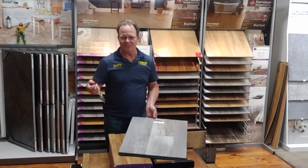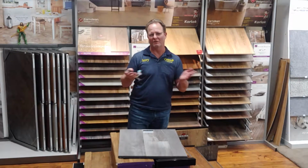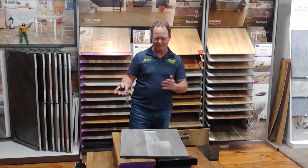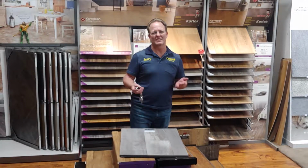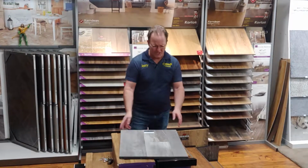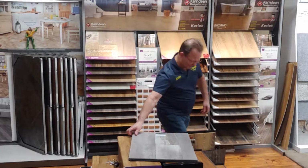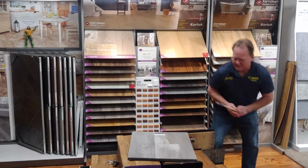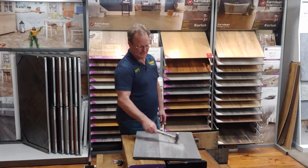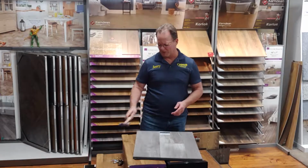If you got dogs, kids, any animals, husbands that like to overhaul their engine in the middle of the living room, this is perfect for you because it'll withstand anything. Gorgeous looks from all three of them. All three products are 100% waterproof. And then they're also extremely durable. All three of them will be very durable.